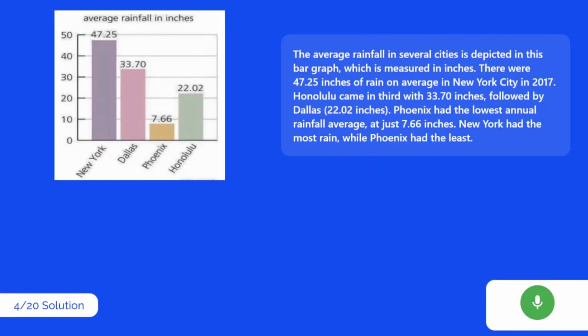The average rainfall in several cities is depicted in this bar graph, which is measured in inches. There were 47.25 inches of rain on average in New York City in 2017. Honolulu came in third with 33.70 inches, followed by Dallas, 22.02 inches.